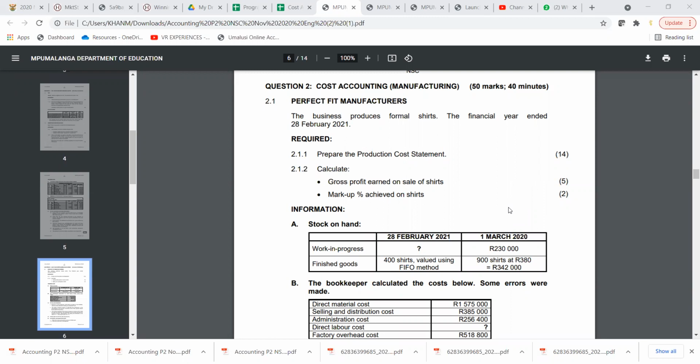So in this video, we're working through, it's still Matric accounting, question 2 of paper 2 of November 2020. I'll be working through question 2.1, costing statements and so forth. So let's get straight into it. The format of the class is basically, I will read through the scenario, and then we will try to understand what is happening as we read through it, and then we will be answering it using Google Sheets, or Excel. So they say perfect fit manufacturers.